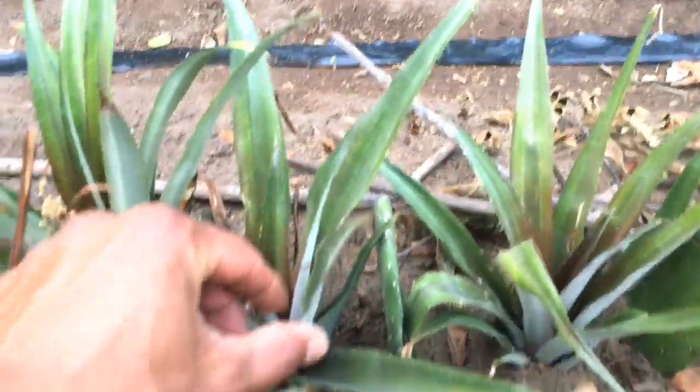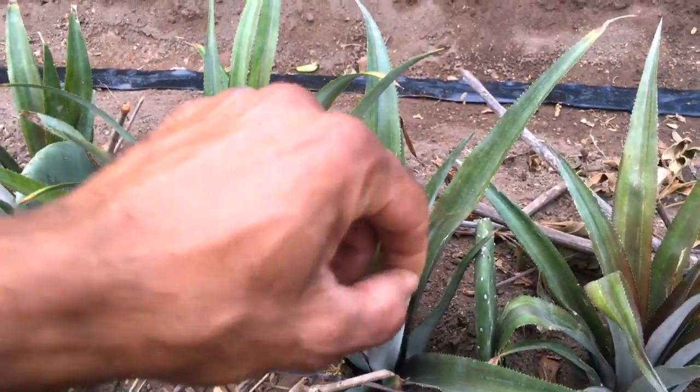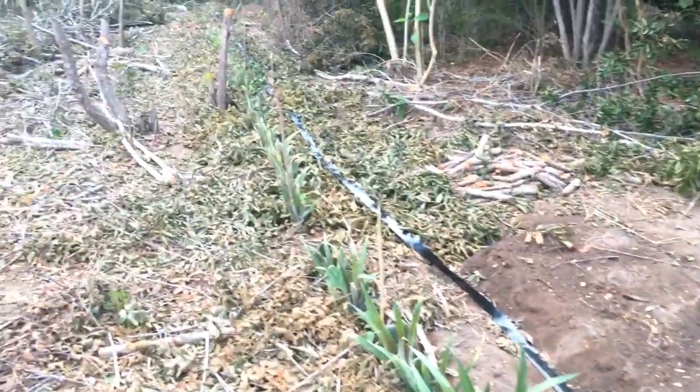One important thing when planting pineapples is that you want the plant to be firm. So you want to plant it, and if you pull it, it's not going to come out. This is a really important thing. As you can see, another tangerine. And this is it, guys.